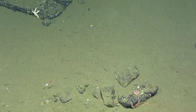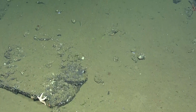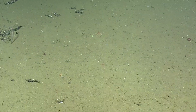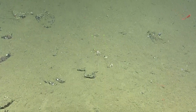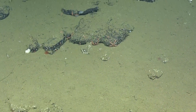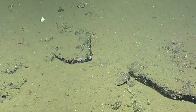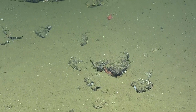Lots of brittle star and starfish activity on these rocks, and slabs. Look at them all. They're brittle stars, over there, under there. Must be a good place to hide. Yeah, see all the arms hanging out along the edges.